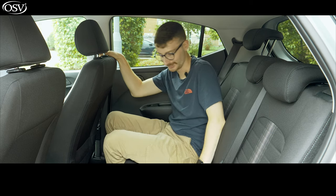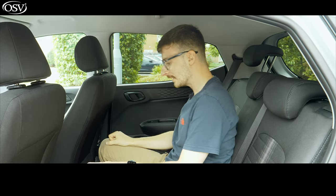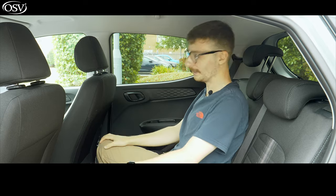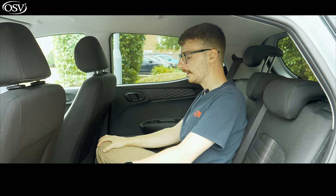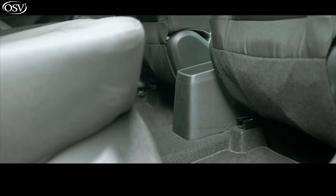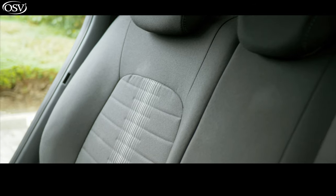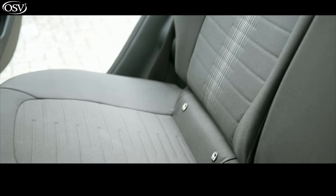I mean, look at the size of that. Let's slide over, see what that is like. And as expected, it's not great. The plastic is digging into my back. We've got a decently sized central tunnel here that we have to straddle. We have to find place for our feet as a result. On the bright side, I've got a great view of the infotainment screen, but yeah, you're definitely not going to want to cram in three passengers into the back here. They're not gonna like you if you do.